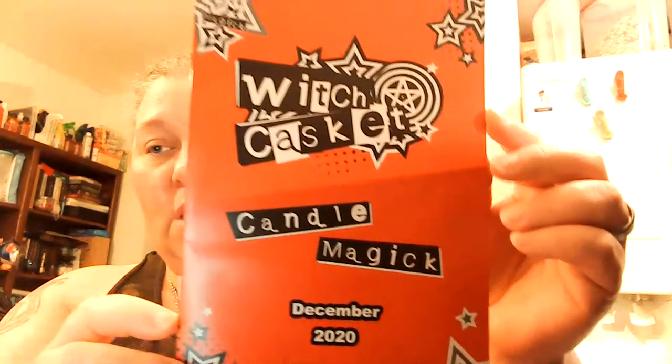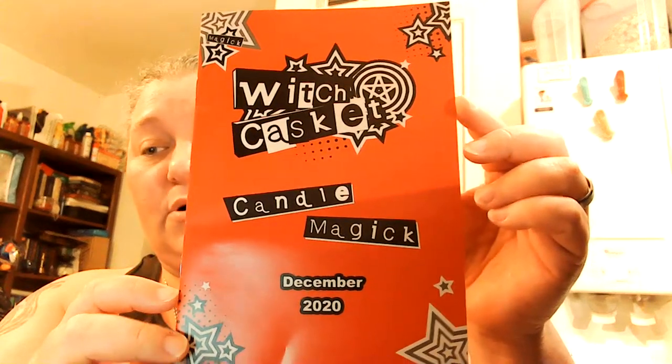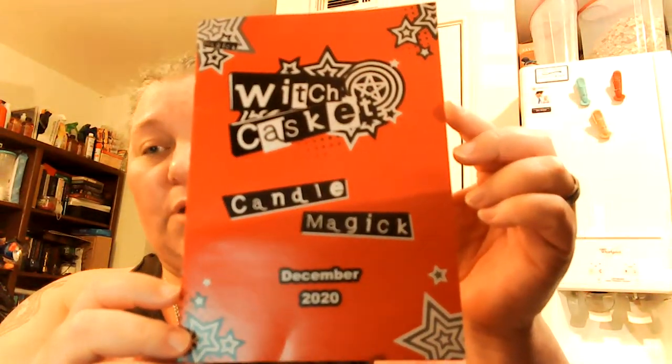Okay, guys, as y'all could see, this is Witch Casket Candle Magic, and it was from December 2020. Instead of them doing the little insert cards that they used to do, I'll show you what, well, no, I can't because it's way over there. We used to have little tiny pamphlet cards, but they upgraded to these little books, which I love that they did.